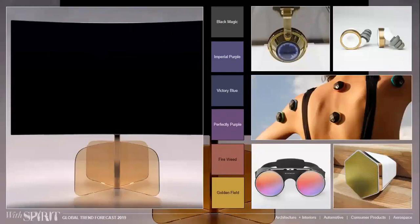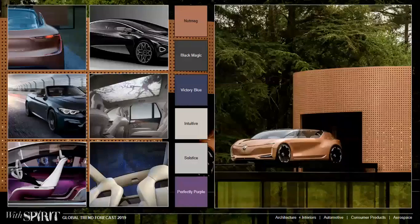And consumer electronics, definitely the future forward aesthetics here. That center on the right, those are actually speakers, and you put them on different pressure points, and it's a way to, almost like acupuncture, to have the vibration or the depth of the music. It has healing, restorative qualities to it. In automotive, you can certainly see the futuristic approaches to it.